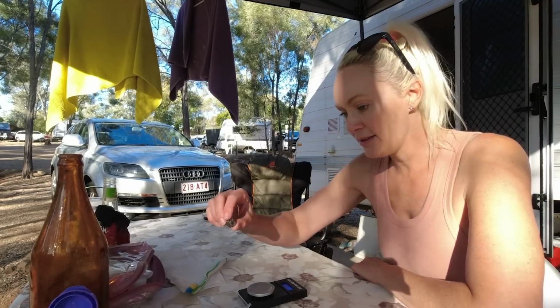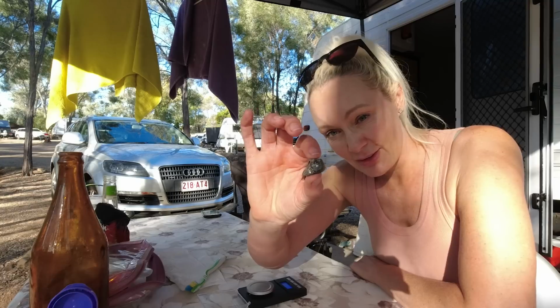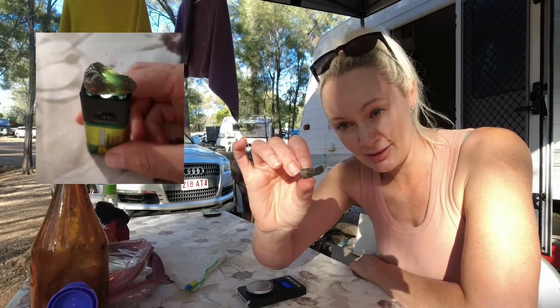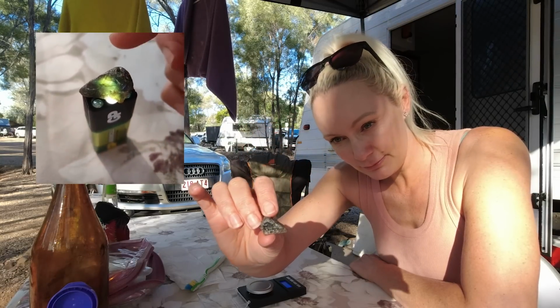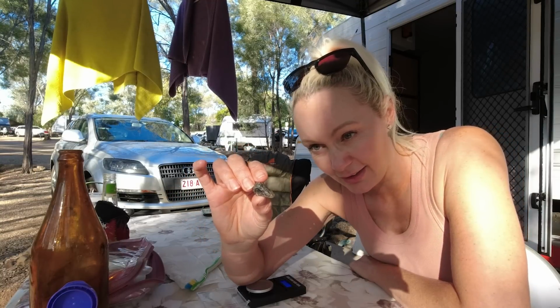Yeah, just gonna weigh Denis's amazing stone. It's so pretty. There's no way that that's a beer bottle or glass. It's got red in it. Yeah, it's got red through it, and you can see different sort of layers. Yeah, there's definite layers in that. Look at it, it's insane. That's definitely a sapphire.